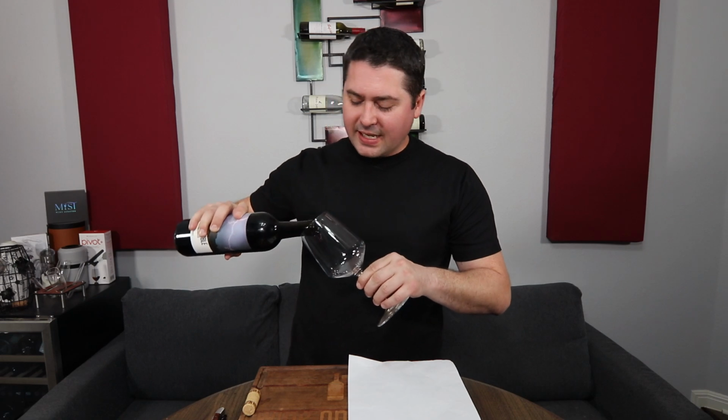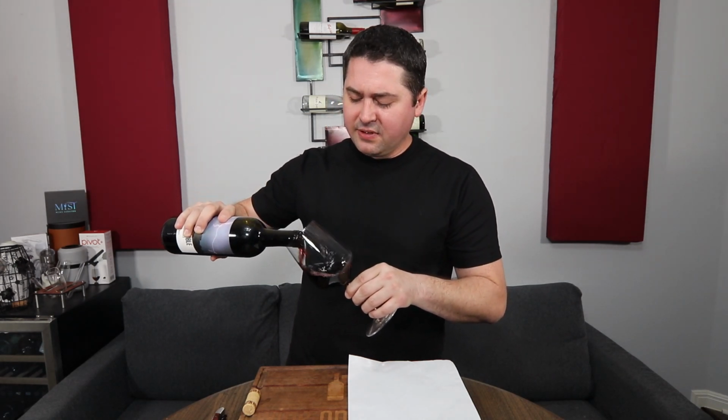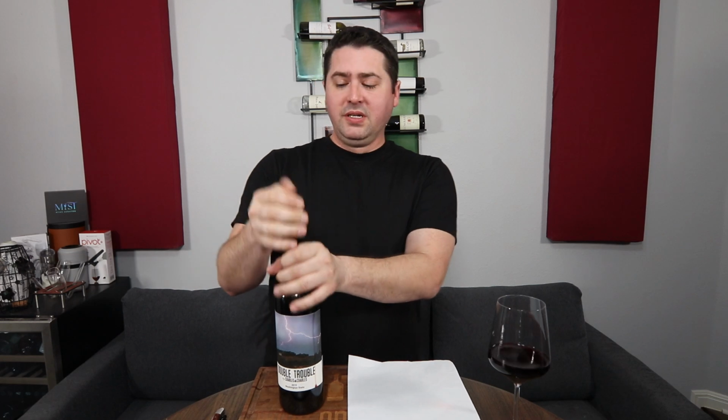I got this wine because, one, really cool label. I like that picture. And two, because I wanted a Syrah, and my store didn't have a plain Syrah. So this was the most Syrah dominant thing I could easily identify at my store. And I didn't have a lot of time, so I just wanted to grab it and go. And so y'all are stuck with this review today.